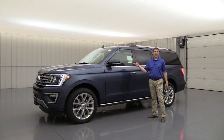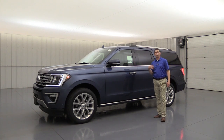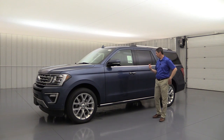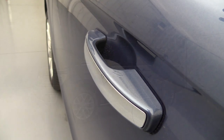You can set it inside through your productivity screen, and I do have a video on our YouTube channel that shows how to set this up. You can set it so that when you put your hand in there, it either unlocks just the driver's door or all four doors, as well as when you use your remote and hit unlock once, whether it unlocks just one door or all the doors. And then you just press the ridges on the doors and it's going to lock the vehicle up and auto fold the mirrors into place.